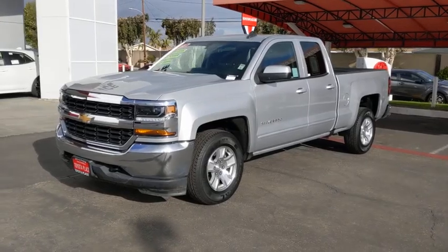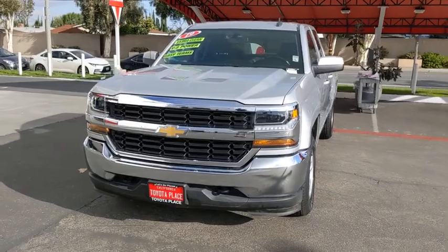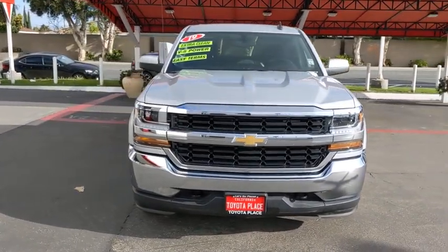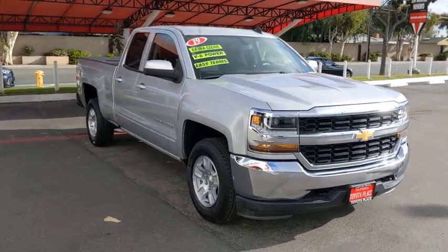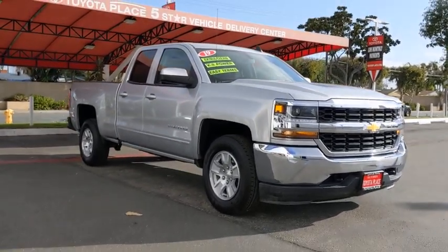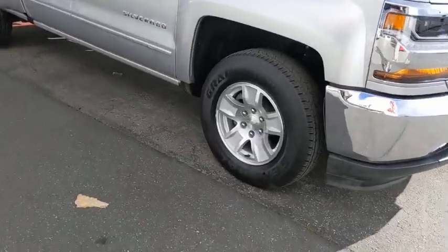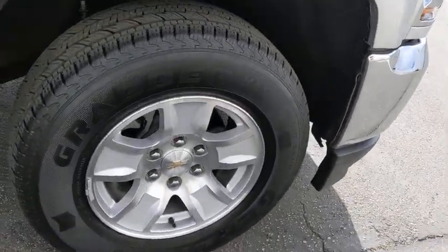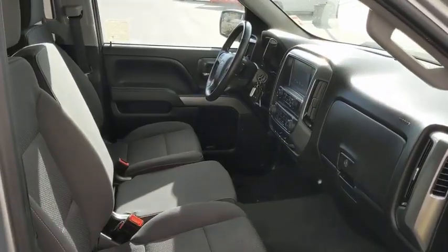Make a great choice today with the 2019 Chevrolet Silverado 1500. The Chevy Silverado 1500 is the perfect combination of functionality, reliability, and technology. The impressive interior is simply another reason that the Chevy Silverado is a top choice among truck buyers. This vehicle has less than 15,000 miles. Here are some of this vehicle's great options.